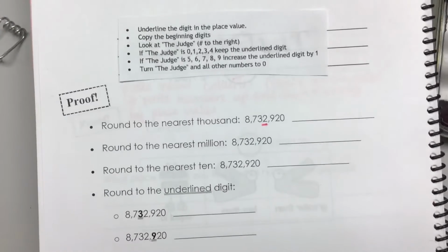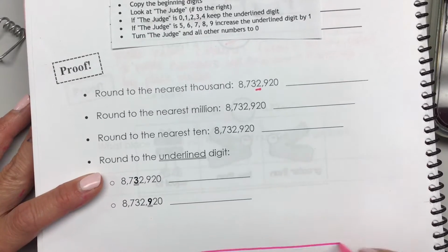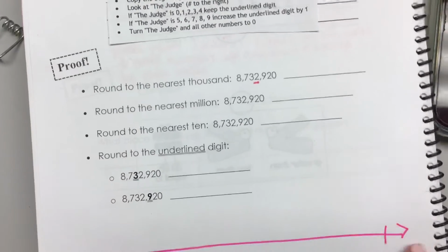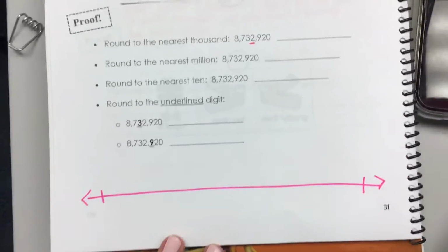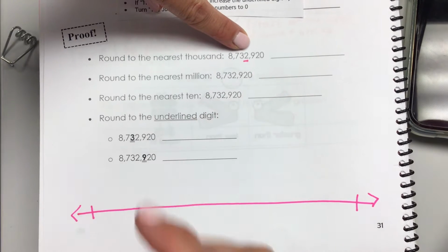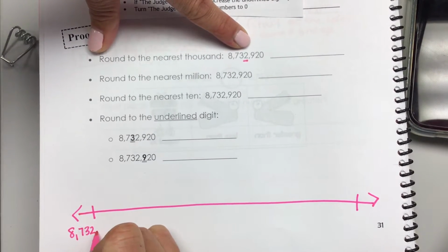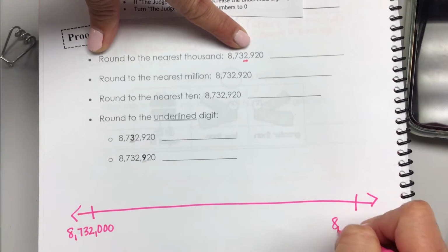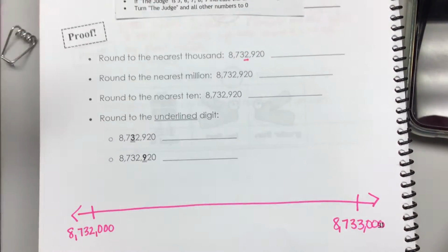Now, what this is really asking us is this. Everybody just draw a little number line on the bottom. And I just need a number at the beginning and the end. Okay? Now, the nearest 1,000. So this number falls between 8,732,000 and 8,733,000, right?